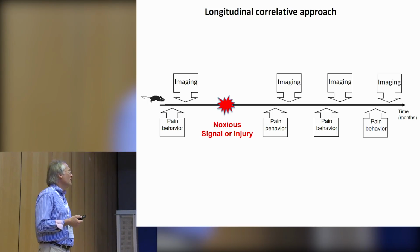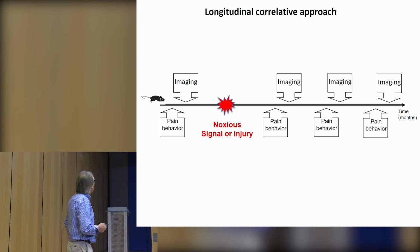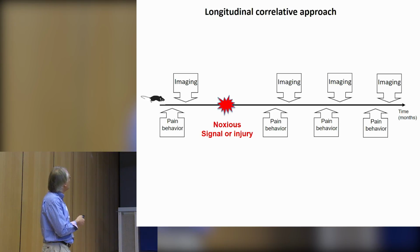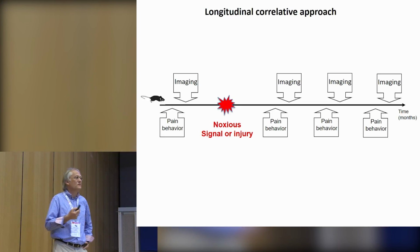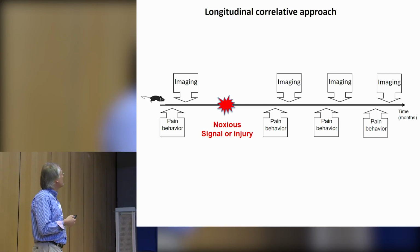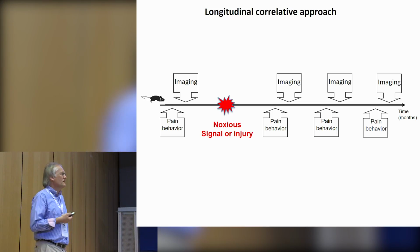So we have done this up to 9 months after the noxious stimulus. And this, of course, is a correlative approach. So if we see the development of the phenotype, and we do see at the same time changes in structural plasticity of the dendritic tree of these neurons, then of course one could say, well, those two things are correlated, but we still don't know whether it's causal.